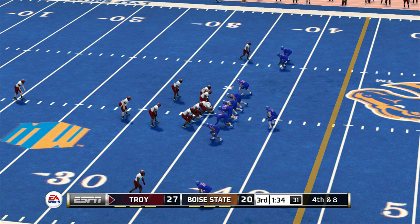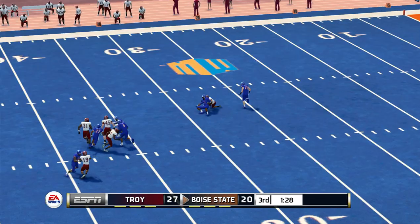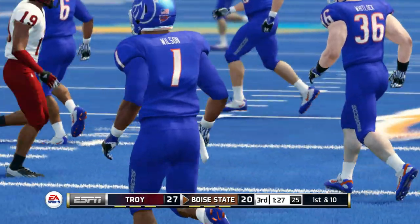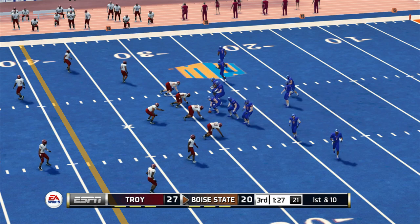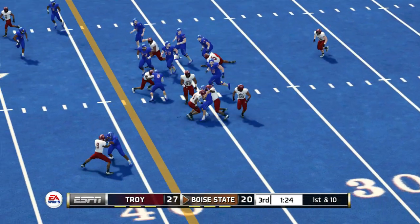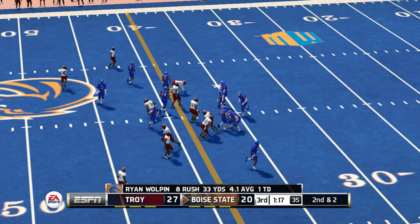Wilson awaiting the return. And he's taken down at the 29. There's still plenty of time to keep running their offense as usual here. I don't think they need to feel any anxiety about trailing. He gets out to about the 37-yard line. That makes it second and 2.